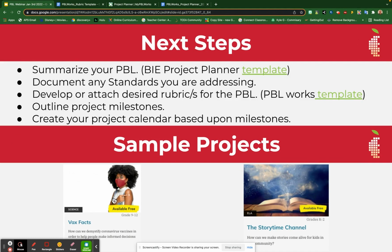Here in the sample projects, you can see a couple examples of projects that you might want to do with students. VaxFacts is a very newly developed project by the Buck Institute, all about COVID vaccines and the pros and cons of that information from a scientific background. And then here's a story time channel about how can we make stories come alive for kids in the community for grades K through 2. If you click on either of these links, we'll look at VaxFacts.